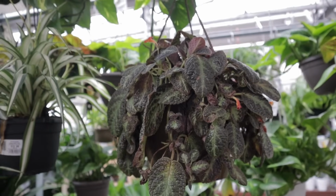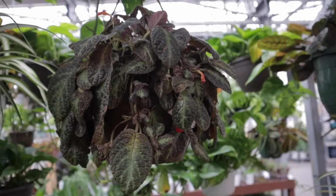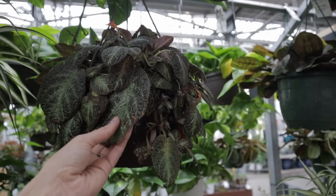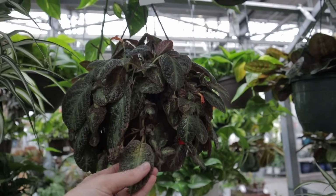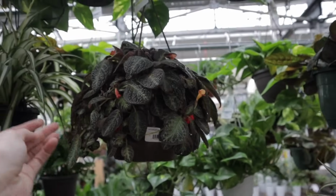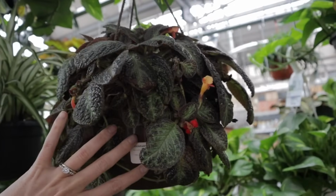So here's a really beautiful Episcia, and I do really like this plant. It's so pretty. I like all of these plants. For some reason, I just cannot get the hang of it. It feels like they crisp up so easily. They drop leaves. They do require some TLC. This one's nice. I like the blooms.